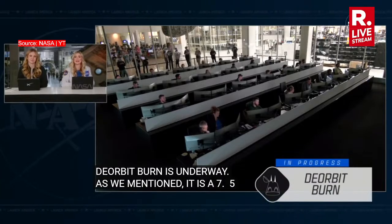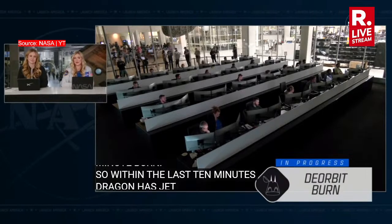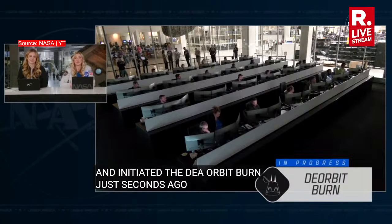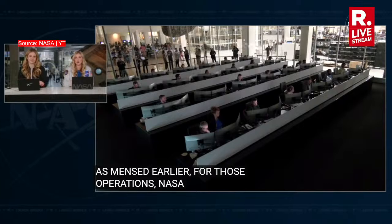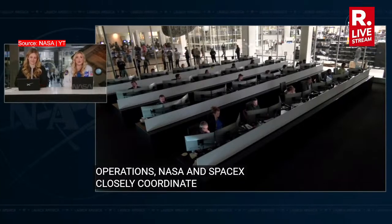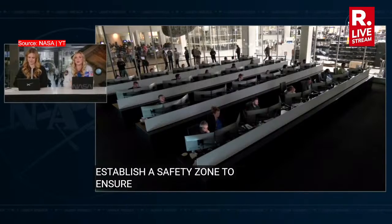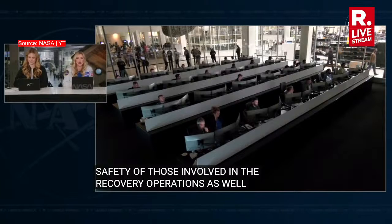So within the last 10 minutes, Dragon has jettisoned its trunk and initiated the deorbit burn just seconds ago. As mentioned earlier, for those operations, NASA and SpaceX closely coordinate with the United States Coast Guard to establish a safety zone to ensure public safety and for the safety of those involved in the recovery operations, as well as the crew on board the returning spacecraft.